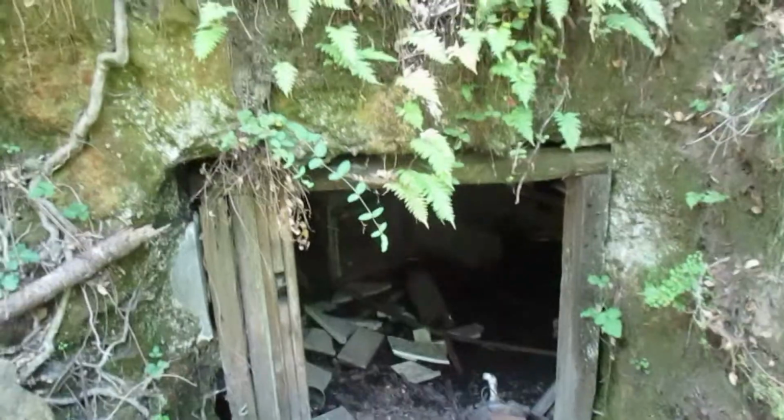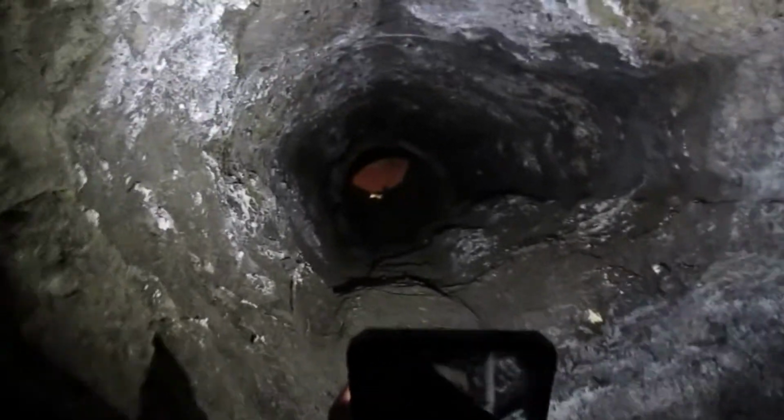Sophie and I spotted a little mine shaft off the side of the road. This is so cool. Well, I guess that's as far as it goes. Just a little hole in the wall. Oh, there's a chimney. So is this going to be our little hobbit house? Yeah, totally. It's a whole lot of guano. I don't know, maybe it was someone's root cellar. Yeah, could be.